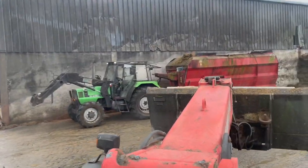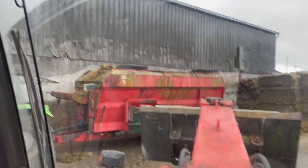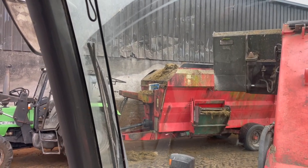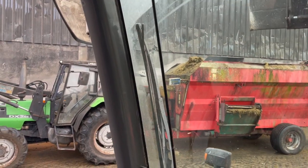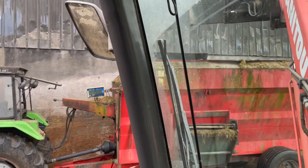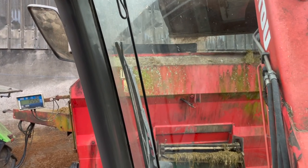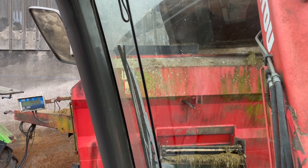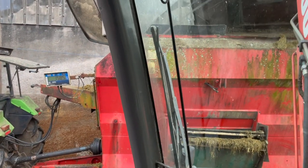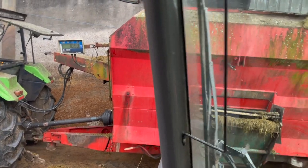This morning the main lot are fed and now I've got two loads to feed here with this wagon. So the bull lot with the new heifers we put in with them yesterday, and the calving lot too. Put a wee bit of barley in here, just to keep them right.